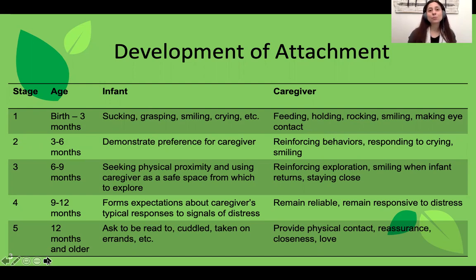Next, the infant will show preference for the caregiver by smiling, touching the caregiver's face, and trying to bring it close, being excited when the caregiver is present, and crying when they leave. Around 6 months of age, babies begin to seek out the caregiver by crawling to them and gauging how far away from them they feel comfortable and not leaving any further. The infant wants to know that the caregiver is a safe space from which they can explore, meaning that they can trust that the caregiver won't leave or abandon them.